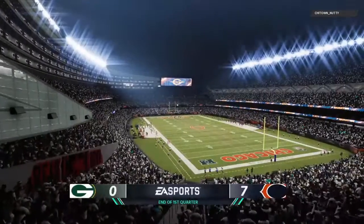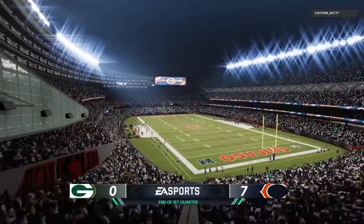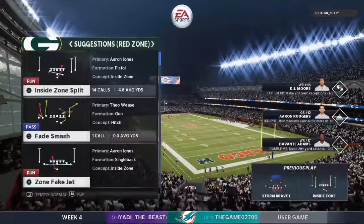After 7-0 on EA Sports. Bears 7, Packers nothing.